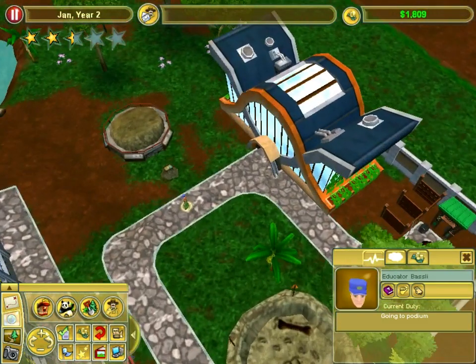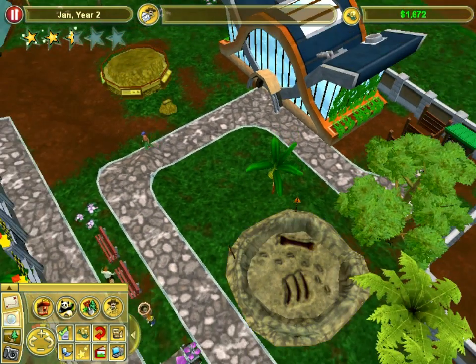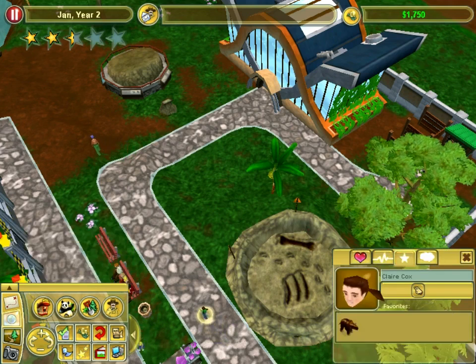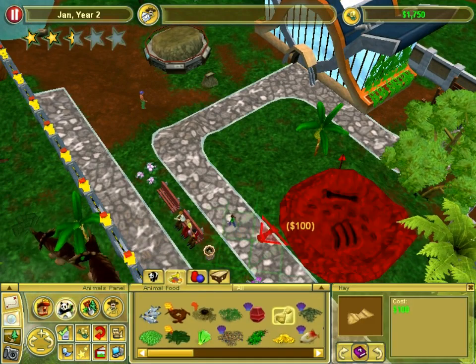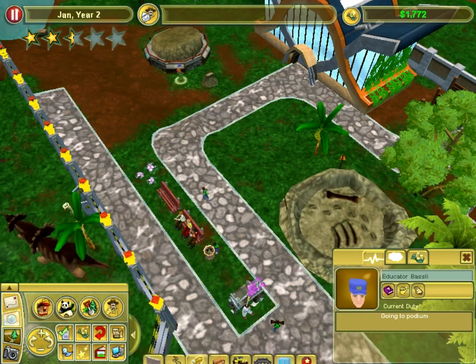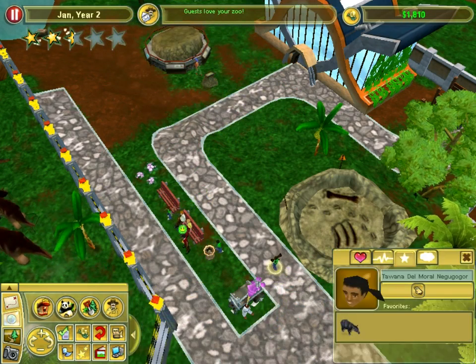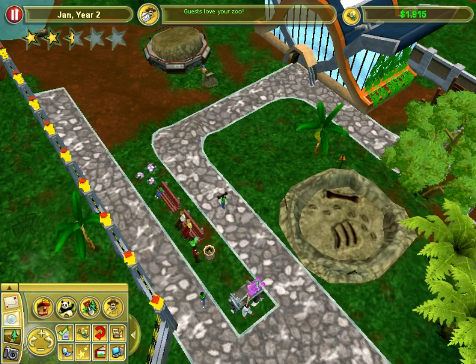Basil is going to take over teaching from this podium, I hope, so that our guests who have found fossils in our fossil digging play pit can come over here and build those fossils. So it should be quite fun. See? She's already headed over there, I'm pretty sure. Yep, the education center is in line.